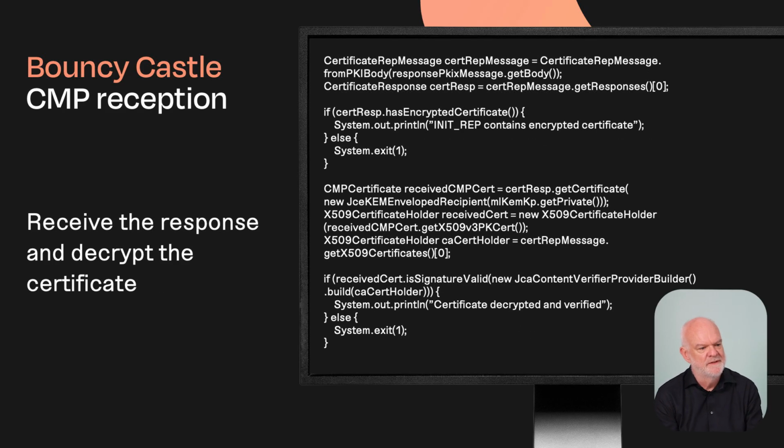Continuing with the client side of the transaction, having sent our certification request message off to the CA, we get back a certificate response message. The next thing we can do is confirm that it actually has the encrypted certificate in it, which is what we're expecting, so we can tell the CA has correctly implemented the EncrCert protocol. Now, for getting the encrypted certificate out, we need to create an enveloped recipient which actually uses a KEM key. So we have the JceKEMEnvelopedRecipient here, which is constructed using the KEM private key for the public key that we've been requesting the certificate for.